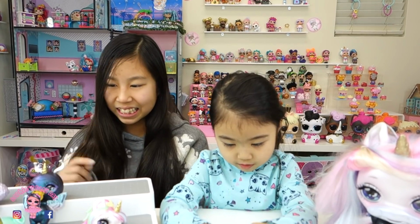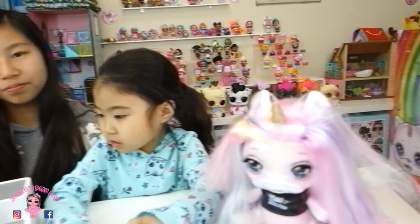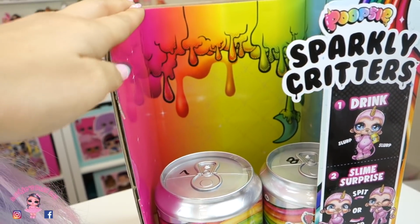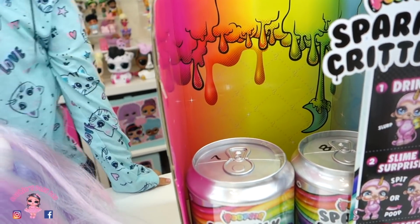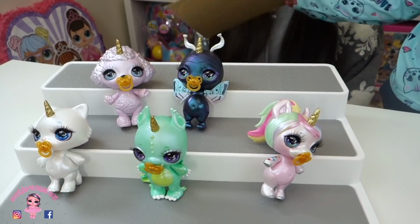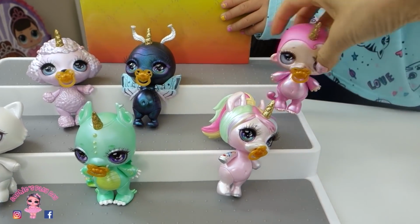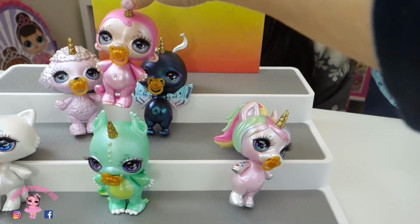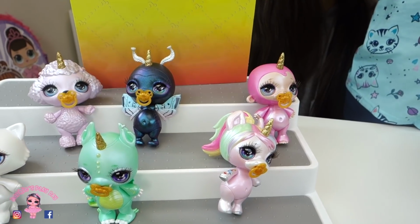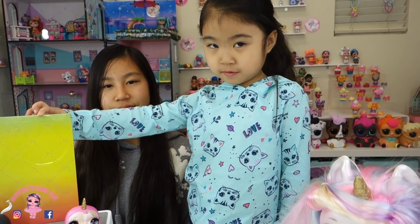All right, friends, we are almost done with our box. We need to unbox number 7 and 8. So we finished one box. I think there's another box because there's a total of 16 critters. So here are the ones that we unboxed in our last couple videos. I think these two were the ones we found in our last video. If you guys missed any of those videos, make sure you click on the links below to check them out. Okay, you guys ready to unbox the last two?